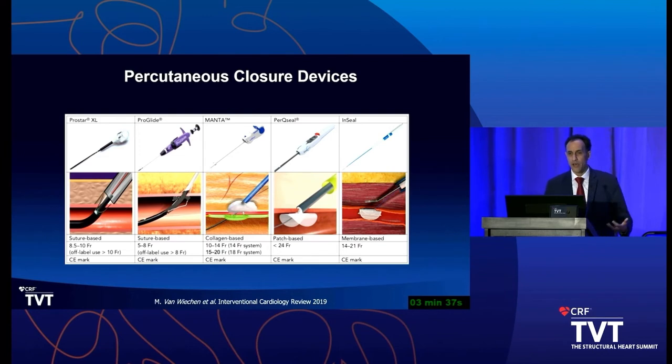So we try to use a device that's very intuitive, with very easy steps for the operator to learn and to be reproducible. ProGlide is very commonly used, probably the most commonly used device. I think it's off-label for large bore access. You have to use two to close a TAVR or close an Impella sheath. But it's very easy, just 6 steps.